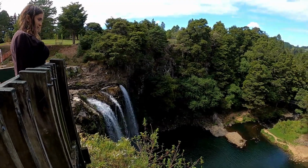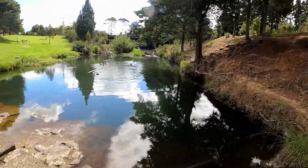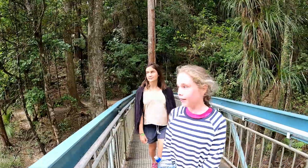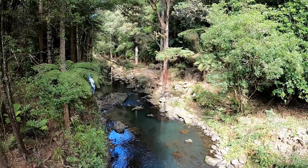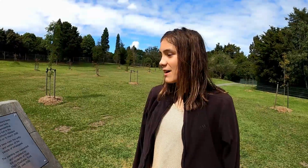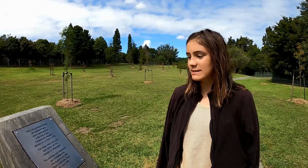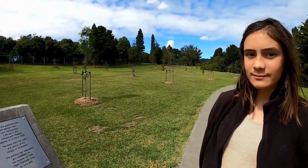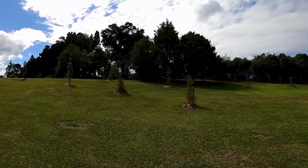So we've come to check out Whangarei Falls. There are 51 trees here, and they each represent one person that was killed at the Christchurch mosque attack. So this must be Whangarei's way of acknowledging those people that died in that horrible attack.